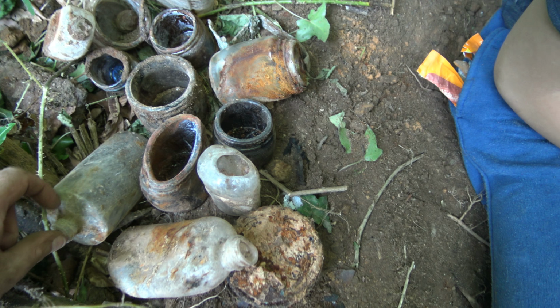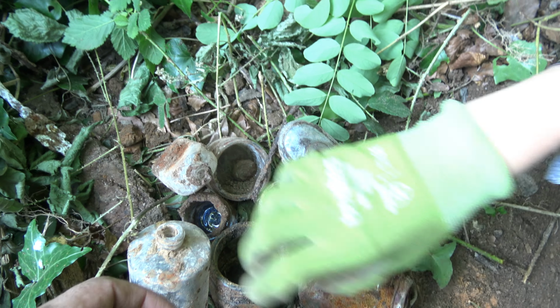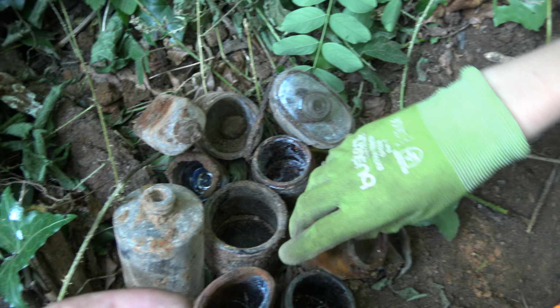And so far we've been finding lots and lots of these little bottles and these devastated buttons. It was a big burn pit, as you can see from this bottle right here. We were hoping for a little bit more metal, not glass, but hey, not complaining.